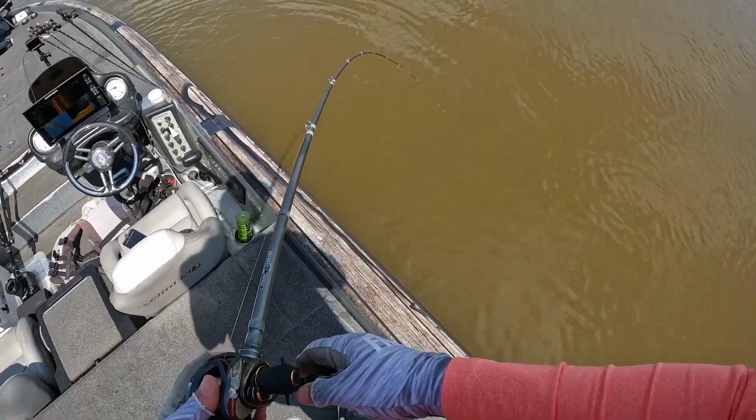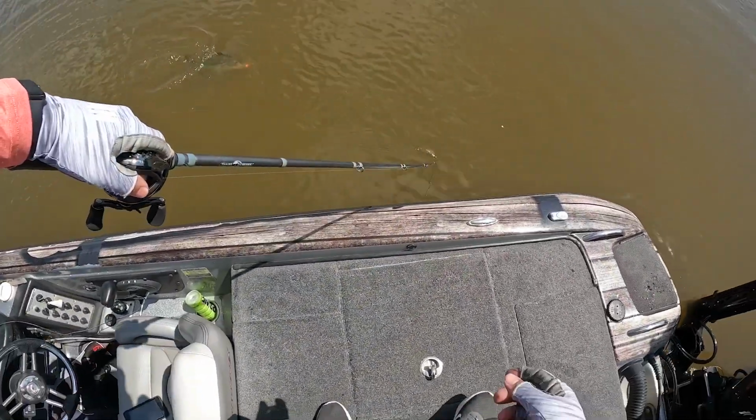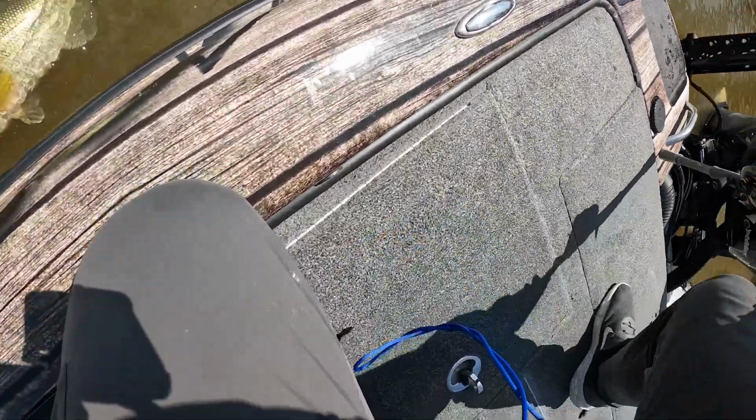You also may have more natural rock banks, whether that's a pea gravel, whether that's a bigger slate rock, whatever it may be. When it comes to cranking in the winter, I really like rock banks.